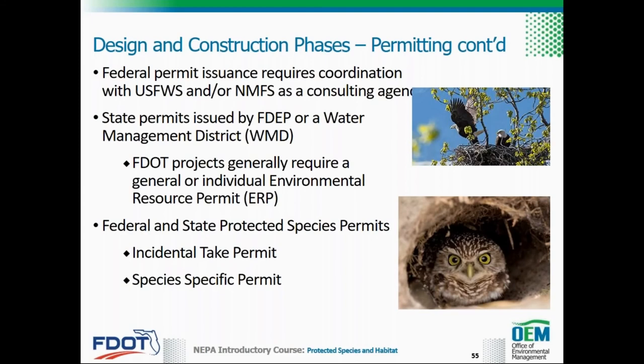Species protected by the ESA may require an incidental take permit from one of the services. The FWC also requires incidental take permits for activities that may result in take of state-listed species. These species may also be federally listed. Species such as the American bald eagle, Florida burrowing owl, osprey, and gopher tortoise are not subject to ESA review, yet may require species-specific permits during project permitting. Guidance on the most common protected species permit types required for transportation projects is provided in PD&E Manual Part 1, Chapter 12, Environmental Permits.